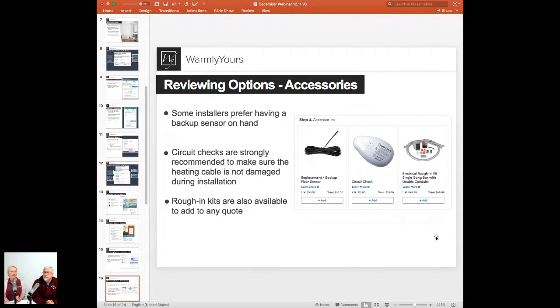Unless you've been doing this for a while, you happen to have a few from a previous installation. Yep. You only use this during the install part. Yeah, so once that's done, save it for your next project. Yeah, but make sure you change the batteries before you use it again.